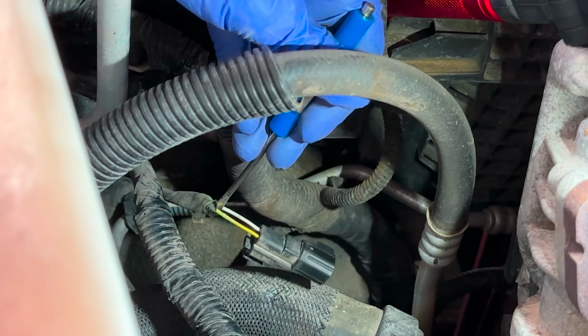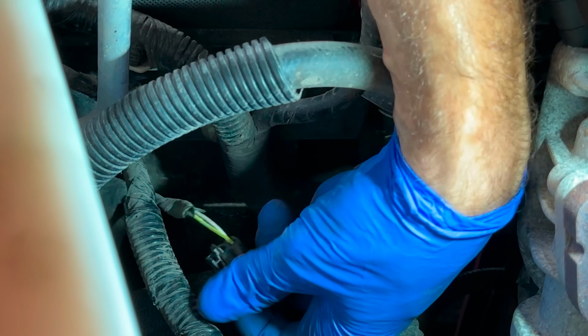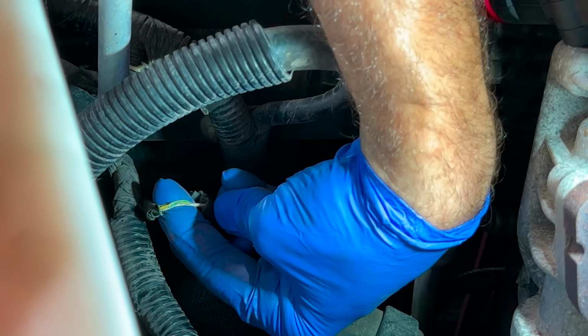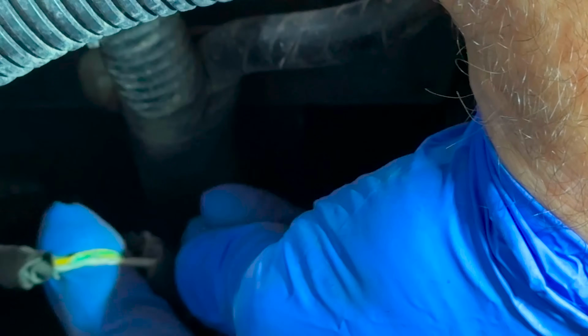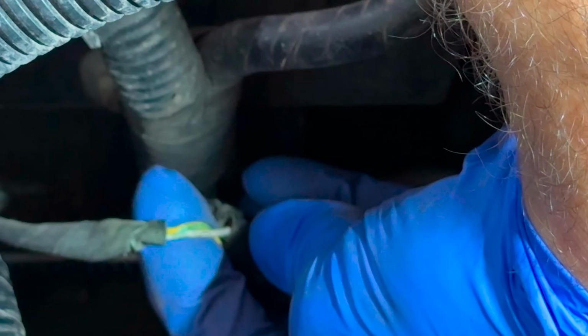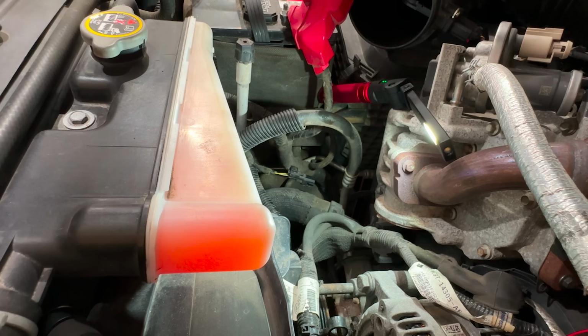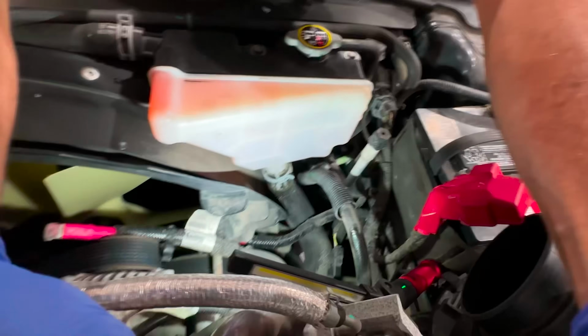All right, pulled the sheathing back. Did I unveil? And oh yeah, look at that chafe right on the yellow. Look at that classic chafe scenario. All right, so now we know where it's at. Now it's just a matter of us actually doing a wiring repair right here.